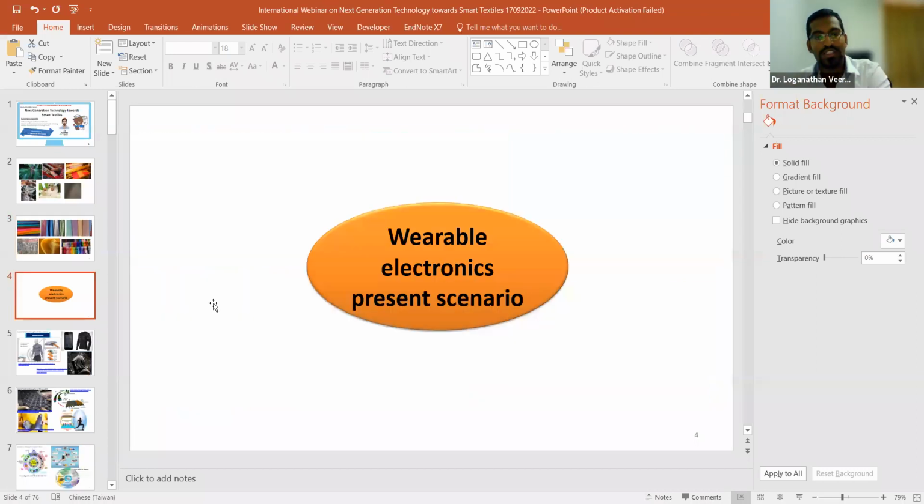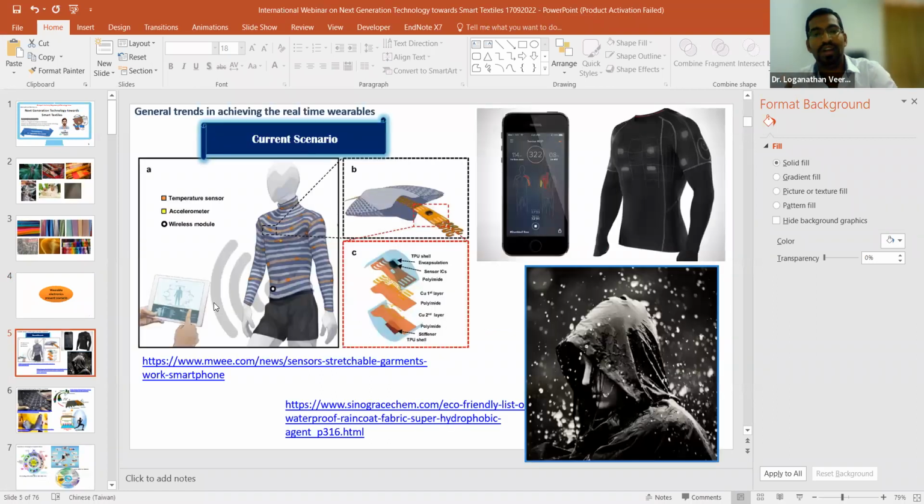So the next stage is wearable electronics, because we are concerned about our skin and our body health. Now we are trying to communicate our health through our textiles, and it is possible to transmit our details. For example, if we want to monitor our body's functions, we can easily monitor them with present technology. This is already available and commercial. Everyone is using Apple watches, through which we can transmit our data wirelessly.